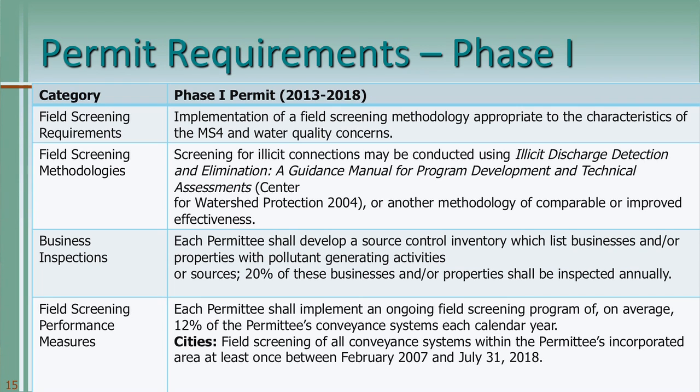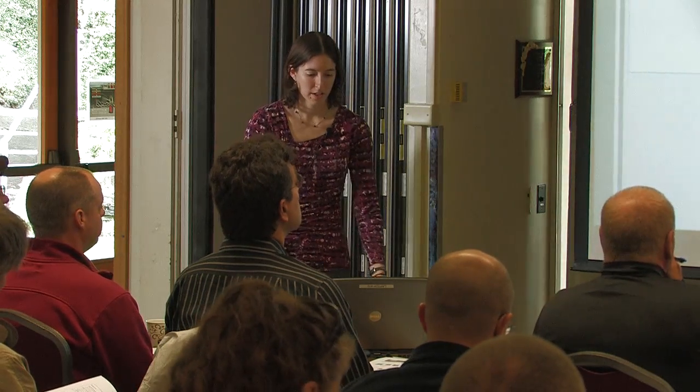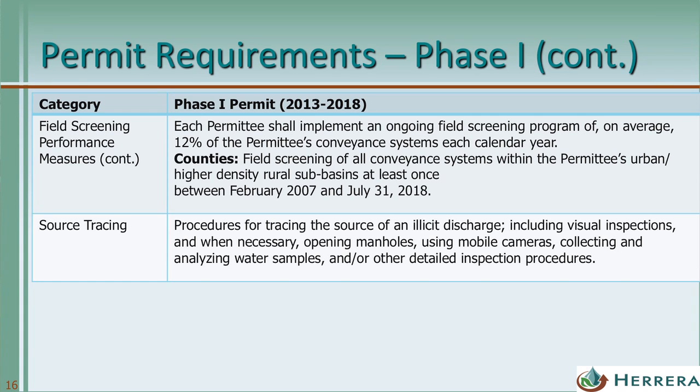Business inspections are required for the Phase 1 permit, but are not for the Phase 2s, as you'll see in a minute, but they can be useful. There are different field screening thresholds. Right now, the Phase 1s are at 12% of the system per year, and Phase 2s are ramping up to that level. So that's the second half of the Phase 1.